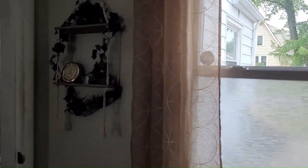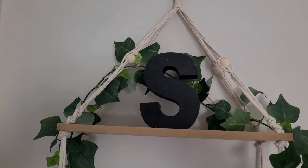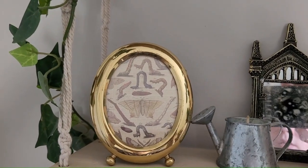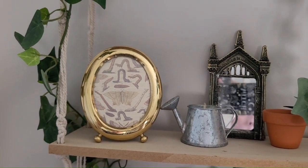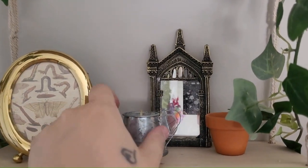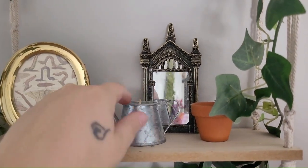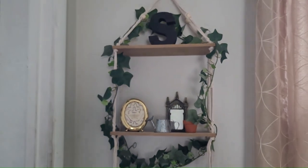And then last but not least, I hung up this shelf as well. So I have an S up top there. And then I have some more bug artwork. Absolutely love beetles and moths and butterflies and all kinds of different critters. Then I have this miniature watering can and it's actually a candle. Thought that was really cute. And then this little tiny pot and then my mirror of Erised from Harry Potter. But I think that turned out really cute.